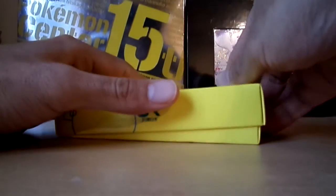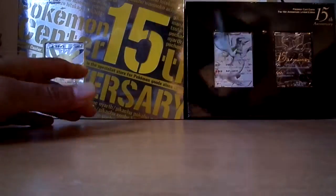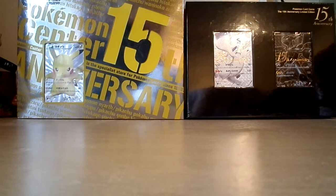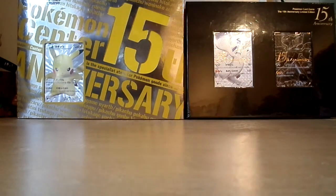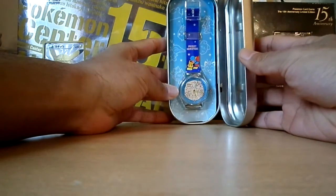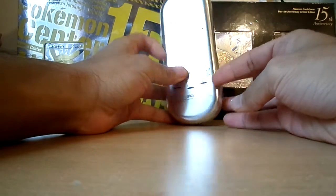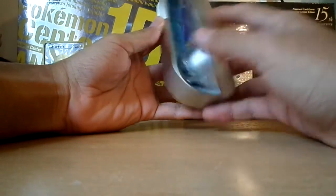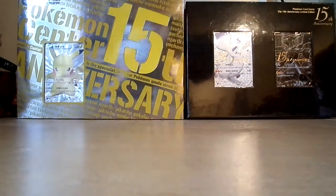I'll show you part of my watch collection, which I have gotten for this particular video. It's the Pocket Monsters watch 2000. Whether it's fake, I don't know, but I'm pretty sure it's not. It was given out with one of the ANA flights.